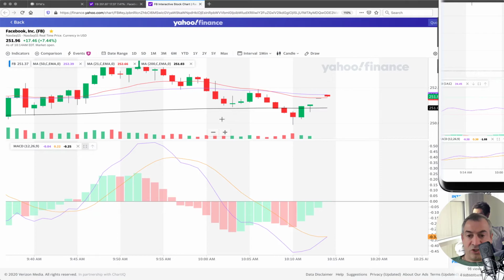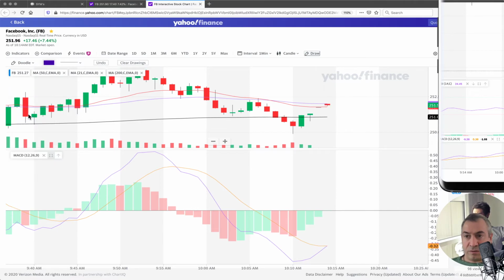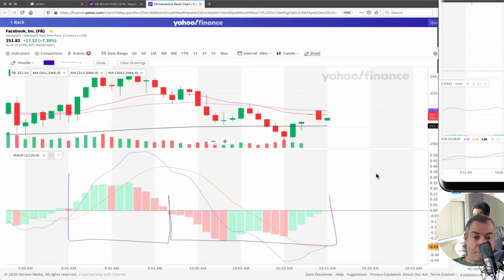Once it changes, we need to see. Let's see if we do a drawing here with the doodle. So from here to here, and now we're going to check from here to around here. So you see the way going up is smaller than the way going down, which means that now we have to evaluate to compare the next up, see if it takes a long time to go up or not. That's going to help us decide which direction Facebook is taking.